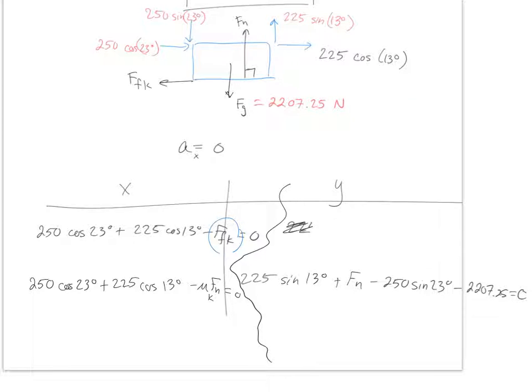Okay, yeah, it's kind of all out of whack here, but you guys can see what I'm doing. Solve for mu_k by plugging in the number you get for Fn in the y direction. Fn in the y direction will turn out to be 2254.3. Take that, plug it in right there. That's what I got at least. I hope it's right. I have 2254.3.